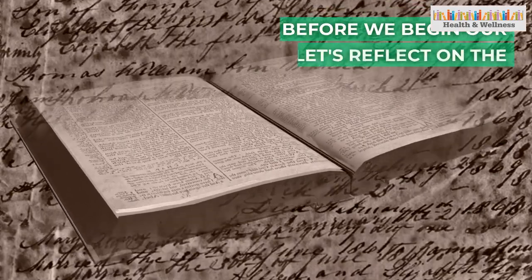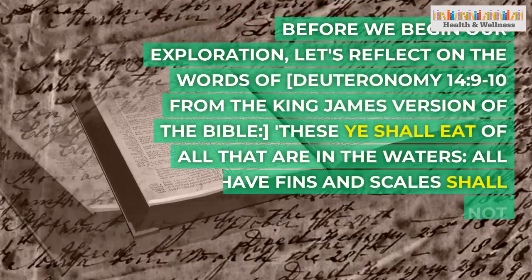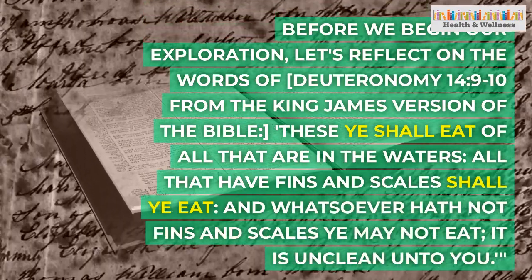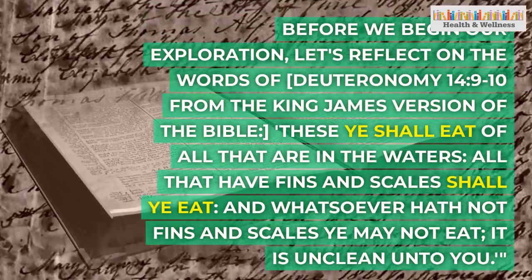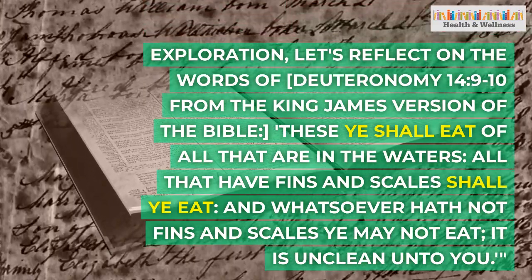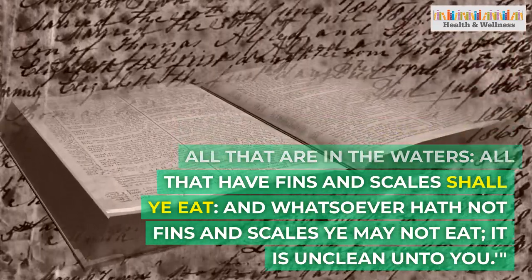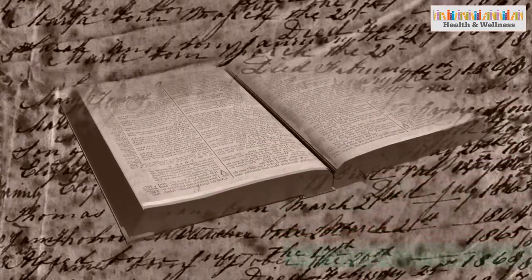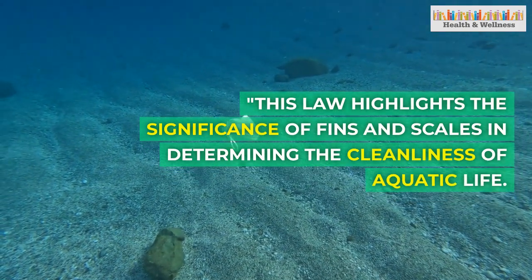Before we begin our exploration, let's reflect on the words of Deuteronomy 14:9-10 from the King James Version of the Bible. These ye shall eat of all that are in the waters, all that have fins and scales shall ye eat, and whatsoever hath not fins and scales you may not eat, it is unclean unto you. This law highlights the significance of fins and scales in determining the cleanliness of aquatic life.